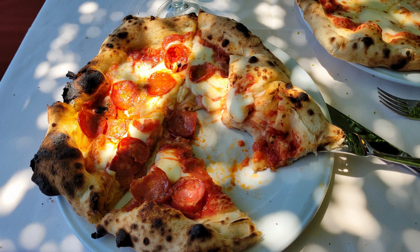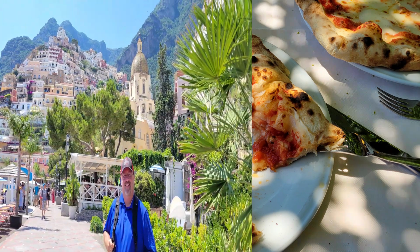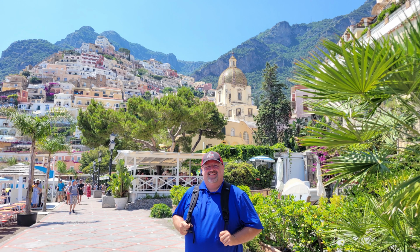We had an amazing lunch at a little restaurant right along the beach. After that, we walked along the beach for a little while. Then I went to go fly my drone while she walked around town looking at the little shops and boutiques.